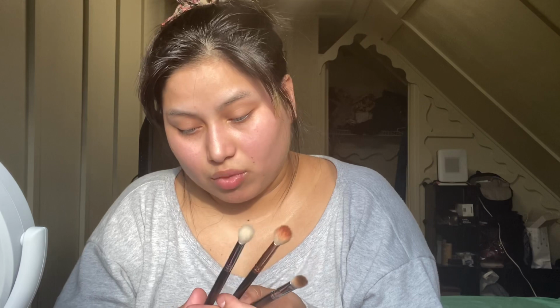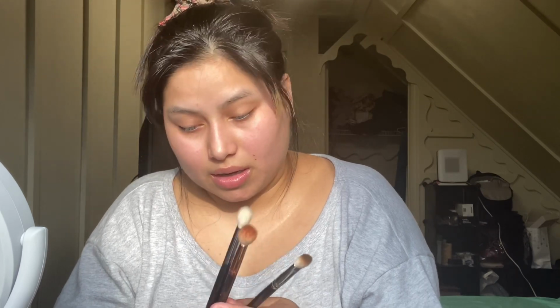Okay, so now let's talk about the eyes. The eyes and all this area. I'm gonna talk about blending brushes first. So I have 3 that I use. 2 of them are from Morphe, and the other one is by MAC. This is the OG blending brush. It's the MAC 217. This thing is so good.